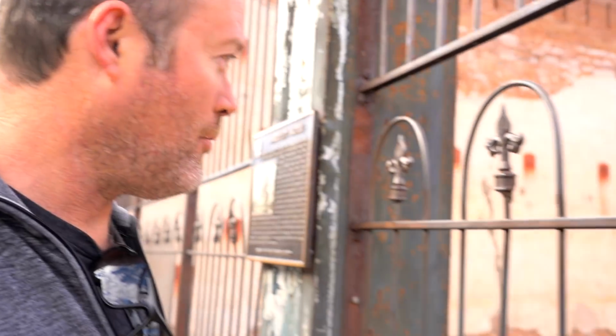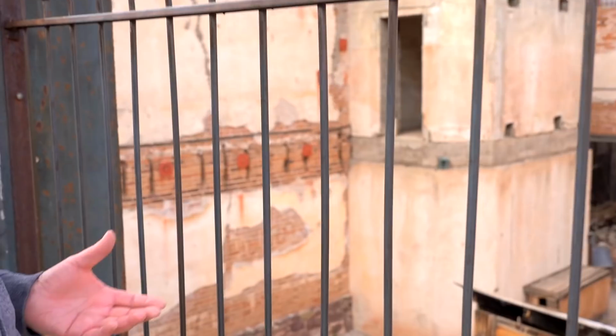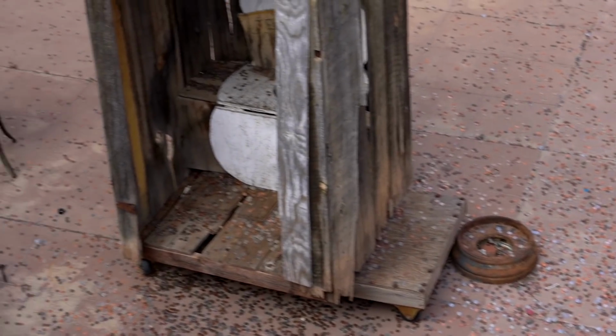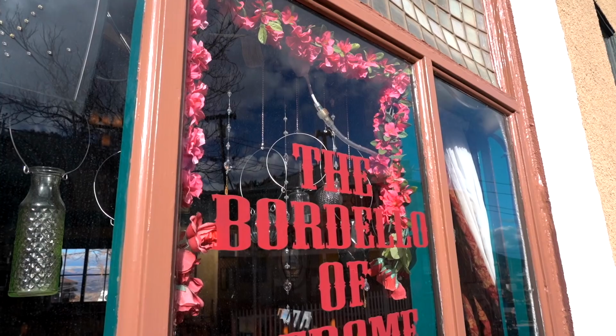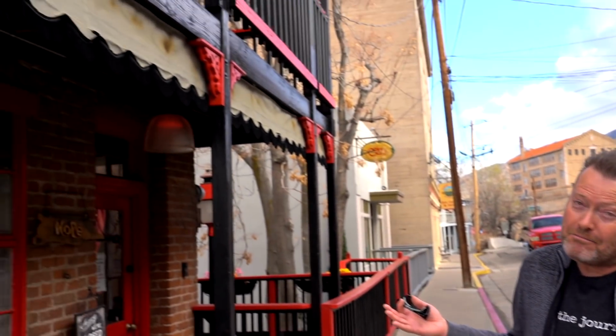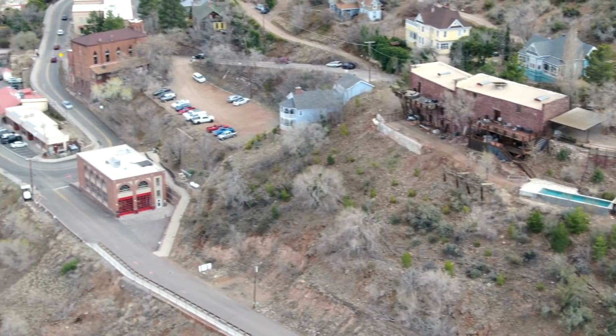This is the Bartlett House right here that's had a lot of history. It was the first two-story building in Jerome. It's kind of a wishing well now. You can throw change down in there, and you've got an outhouse. Let's see if you can make it in the potty hole. In the early 1900s, Jerome was known for, well, kind of a little adult entertainment. This is not the town that you want to be walking and looking at your phone.